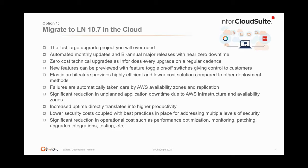So going to the cloud does have many benefits and is the right solution for many customers. The greatest benefit is that this will be the last large upgrade project you will ever need to do. For cloud, Infor delivers automated monthly updates and biannual major releases, which are done with near zero downtime. There is zero cost for technical upgrades, and software upgrades are included and done by Infor on a regular schedule.